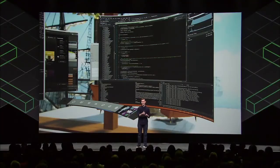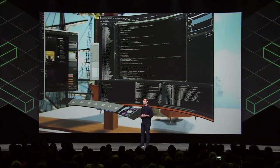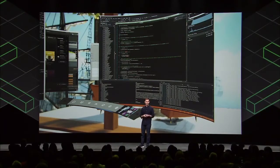Internally, our teams are already getting a ton of benefit from having access to their traditional development tools inside VR. We actually use Dash with Visual Studio to debug Dash from inside Dash. That is as awesome as it sounds. And these same workflows work with Unreal and Unity too.